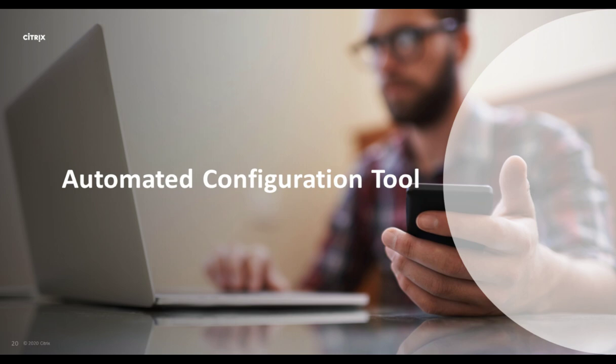Now, it's time to talk about this automated configuration tool. And as you can see, in the case we just discussed, the tool was a key factor in the migration. We saved time, we helped the customer on a daily basis, and we were also able to identify some possible issues that could be transported or migrated to the cloud. So it was a win-win situation in that scenario.